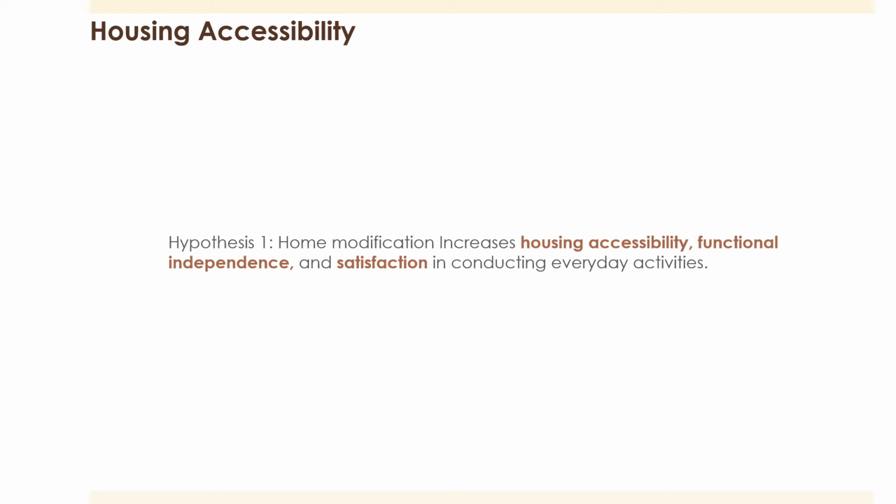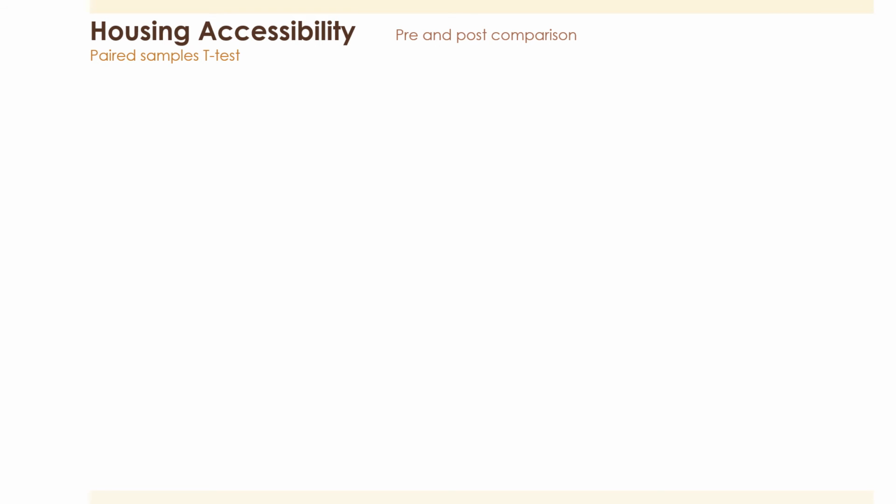So with the completed data set, we proceeded with a series of hypothesis testing. Our first hypothesis was that home modification increases housing accessibility, functional independence, and satisfaction in conducting everyday activities. To test this hypothesis, we used a paired samples t-test comparing pre- and post-test conditions of home accessibility. We did this testing to demonstrate a variety of potential uses of the combined data set rather than generalization.